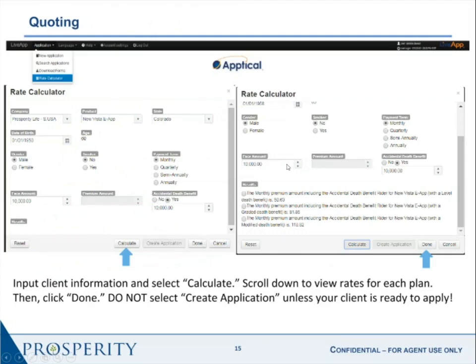So the quoting tool will walk through all the demographic information. Again, it's going to populate the company name, the new Vista e-app, and the state that you're selling in. You'll fill in the client's date of birth or their age, either or, their gender, smoker status, and again, that's cigarettes only, their payment term, face amount, or premium amount, whichever is easier to calculate from, and whether or not they want to select the accidental death benefit rider.